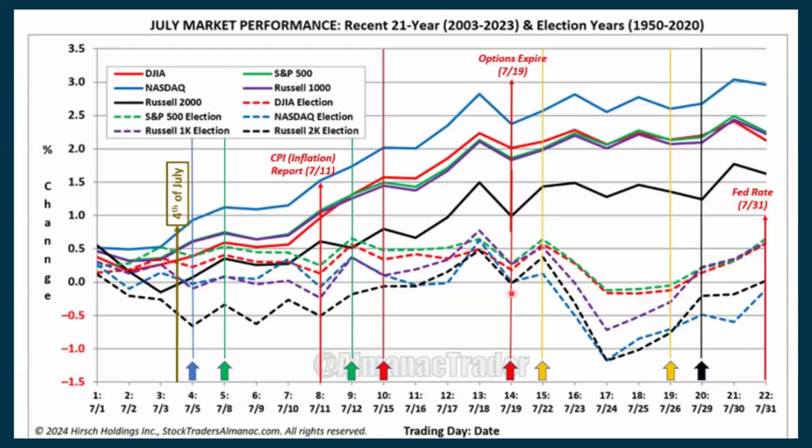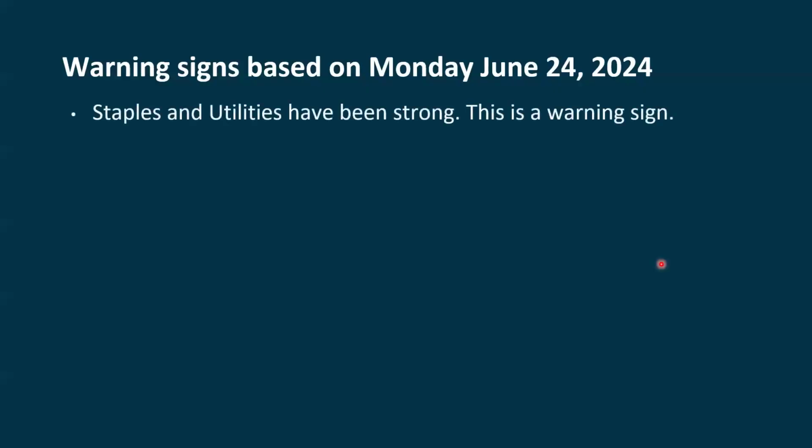And then I just wanted to show this because July is coming up. This just gives you a look at how things on a seasonal basis have played out in July, but I'll be dealing with that more as we get into the month of July. So we're still keeping an eye on the staples and utilities just to see how things are playing out there. We're also keeping an eye on energy and the healthcare sector.